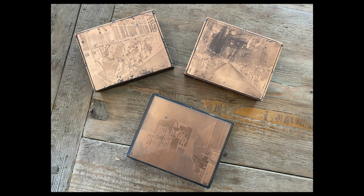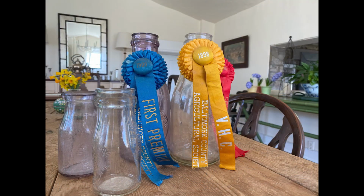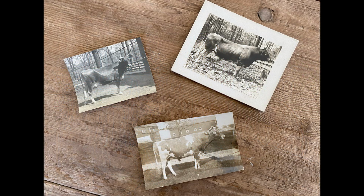When my husband and I first moved in, Sally Robinson gave us some historical artifacts, including copper tin negatives of some of the dairy operations, and also blue, red, and gold ribbons from the Baltimore County Agricultural Society from 1898 to 1900 for the dairy cattle. The reputation of the cattle and the cows from Burnside was renowned.